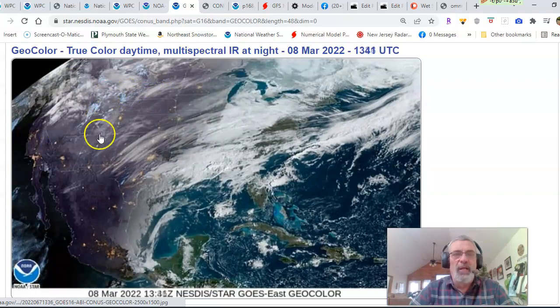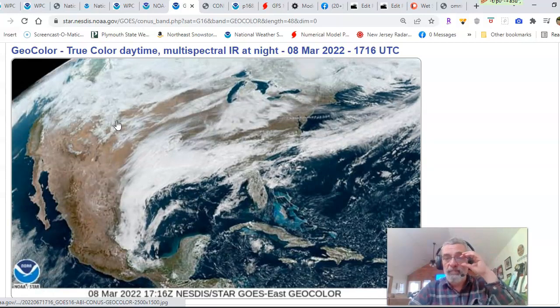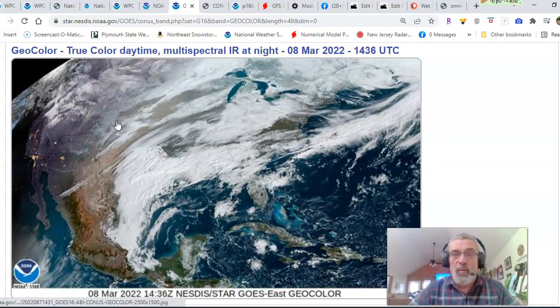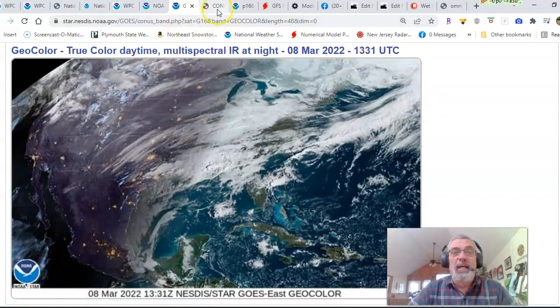And then we're also going to be keeping our eyes on more energy coming into the northwest, because that's going to set off a second and much more important storm for Saturday. And we'll come back to that in a moment.